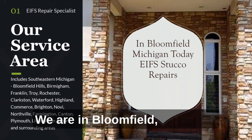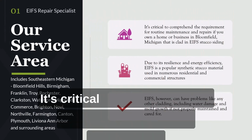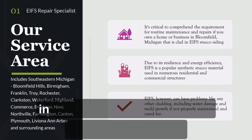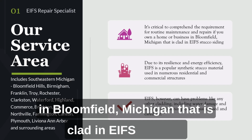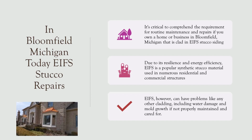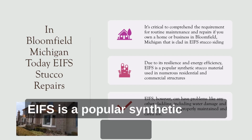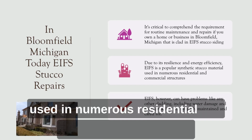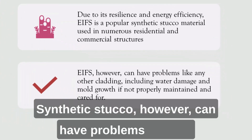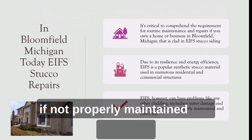We are in Bloomfield, Michigan today doing EIFS stucco repairs. It's critical to comprehend the requirement for routine maintenance and repairs if you own a home or business in Bloomfield, Michigan that is clad in EIFS, exterior insulation and finish system stucco siding. Due to its resilience and energy efficiency, EIFS is a popular synthetic stucco material used in numerous residential and commercial structures. Synthetic stucco, however, can have problems like any other cladding, including water damage and mold growth if not properly maintained and cared for.